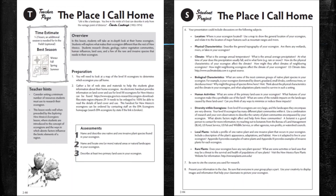One of the lesson plans that I talked about, The Place I Call Home, which I think I referred to after the ecoregions section, is a really wonderful lesson plan designed to understand the student's location, where we are, what the physical characteristics around us are, what the climate is like, and what the biological characteristics are, what type of biodiversity we see, plants and animals, and what type of local plants and rare plants are found as well.